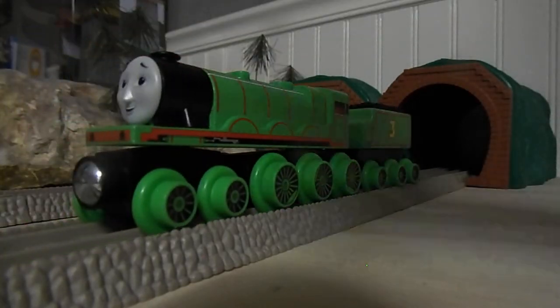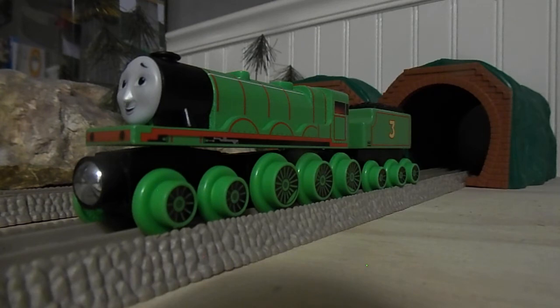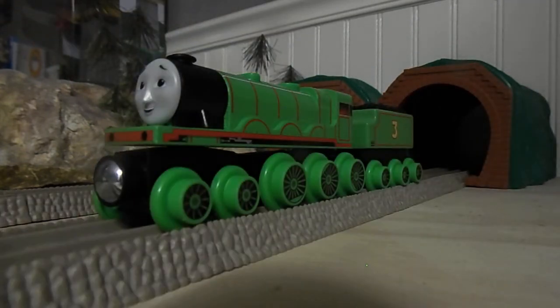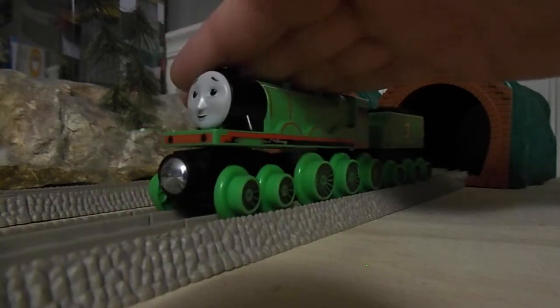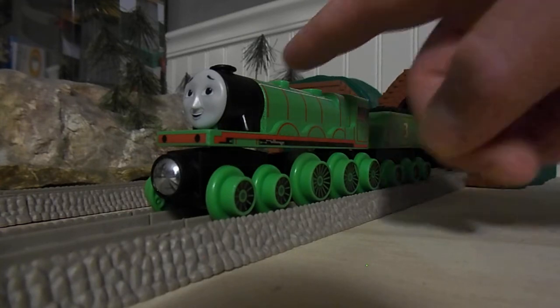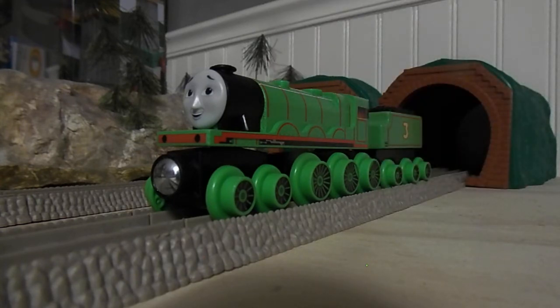I can't decide if Gordon or Hero are my favorites, but so far, every time I look at this model, Henry is definitely my favorite so far. Henry just looks spot on. He just looks so nice. His details. Looking at this version to this day, he looks so good.